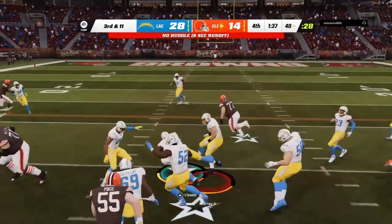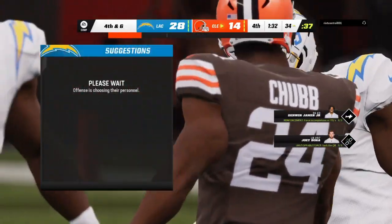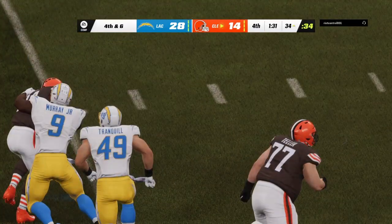On 3rd down, it's Nick Chubb, and he'll be brought down at the 34, well short of the 1st down marker. They'll get 6 there on the run, but it brings up 4th down.